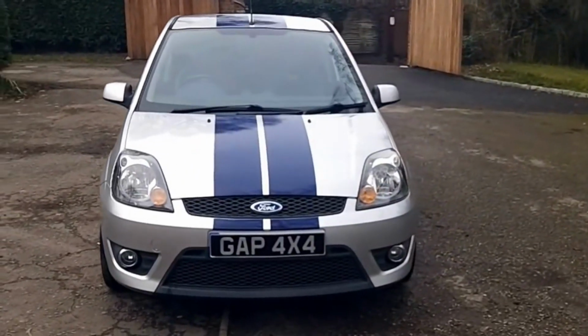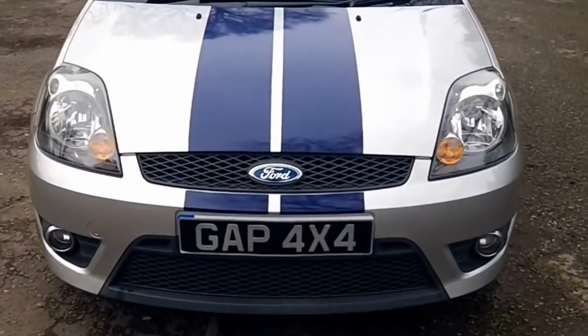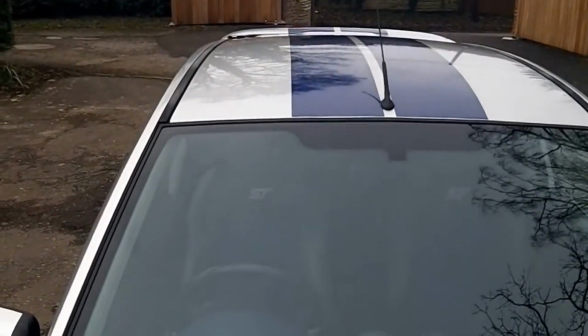Coming in at number 5 is the Ford Fiesta ST. Now this model is the early years of the ST before they really started getting popular in the UK. Now this is the 2007-2008 model, which is great for first time drivers. I have seen a lot of people drive these in the UK and still very popular today.